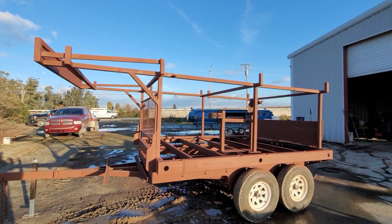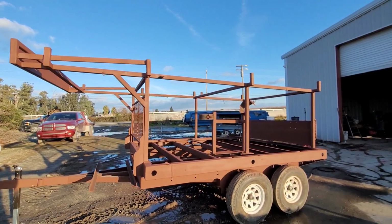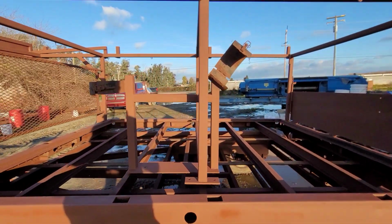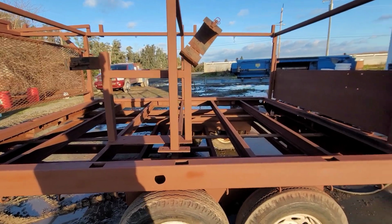And there it is, 2 coats of brown primer. She's ready to go for main color. So now really the only thing we've got left is we've got to do the deck. Obviously got to do the paint, wiring, deck, but man, it's coming together quick.